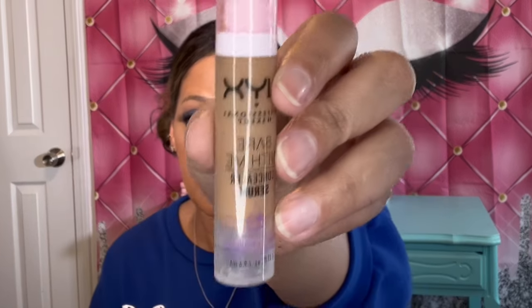And then another one is the NYX Bare With Me Concealer Serum. So I did purchase this as well, in the shade sand. Yeah, so this is the shade sand. I like this concealer. I've only used it maybe a couple times. I like it.